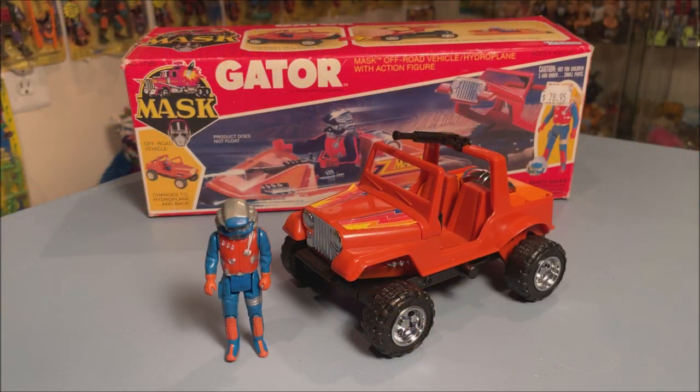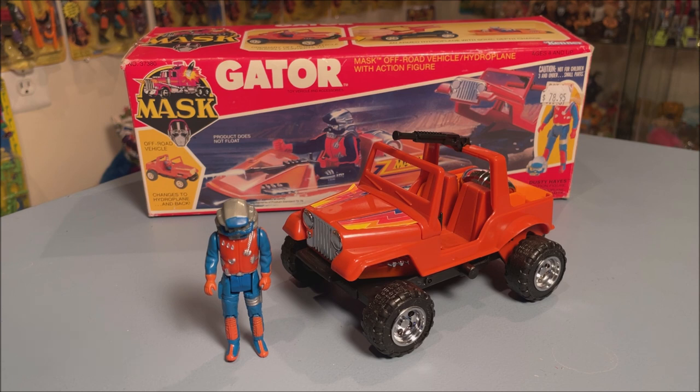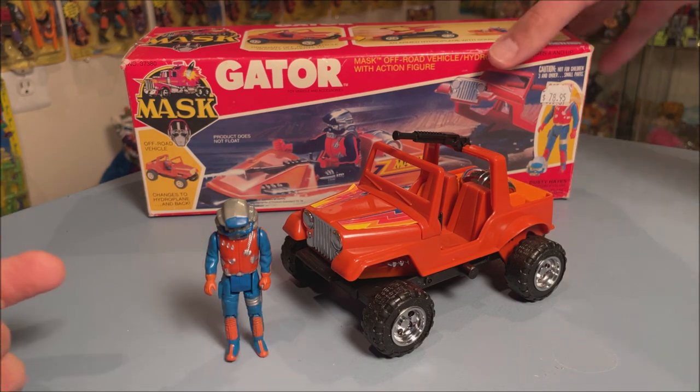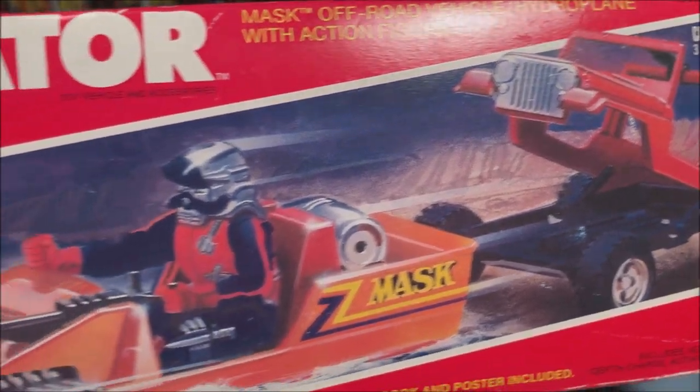And the last item I picked up is one more vehicle complete with box for my MASK collection. And this is the Gator vehicle. Of course, this is a Jeep, and then it transforms into a hydroplane, kind of like a ski, like a jet ski sort of thing. And then of course it comes with the Dusty Hayes figure with the Backlash mask. Show you the box here. Again, that beautiful artwork.